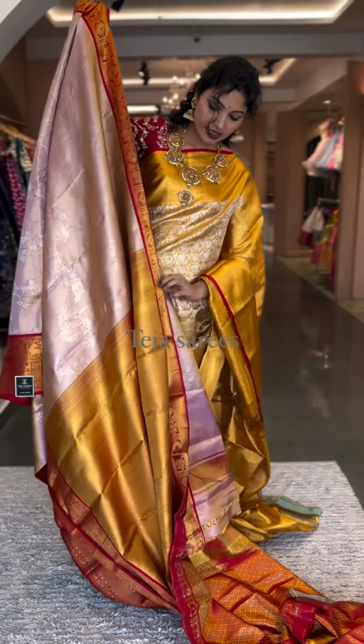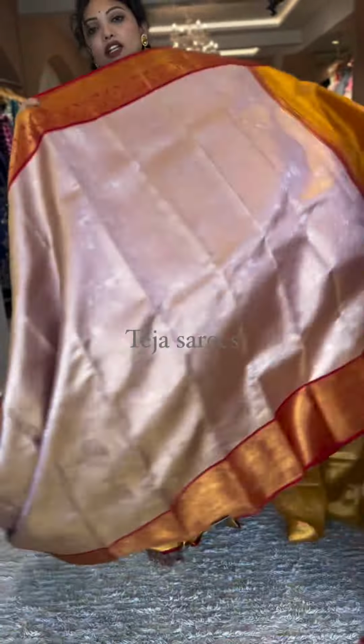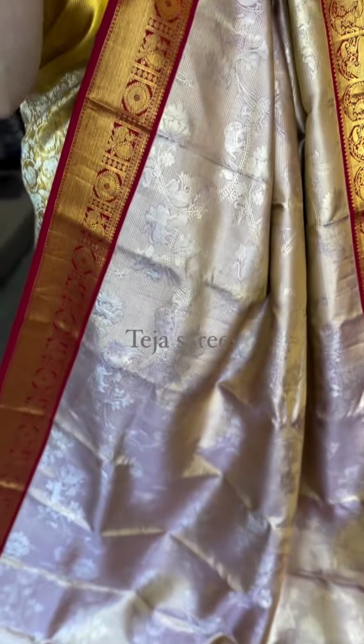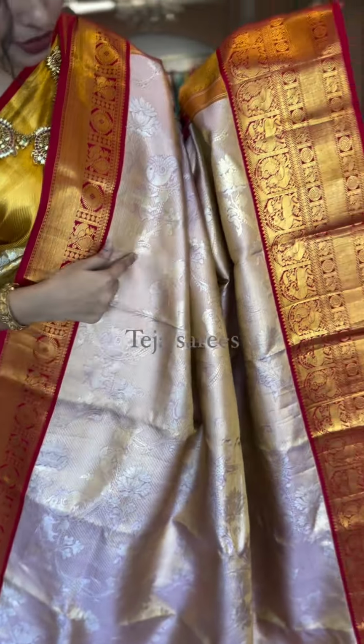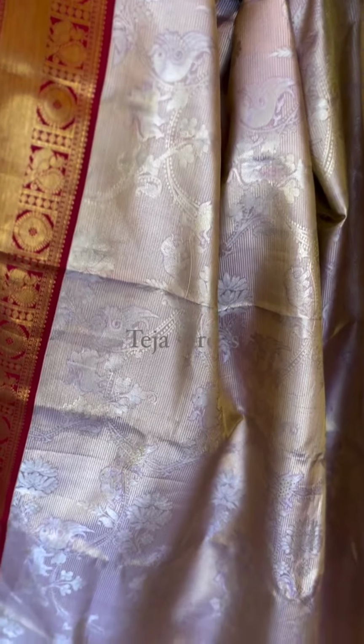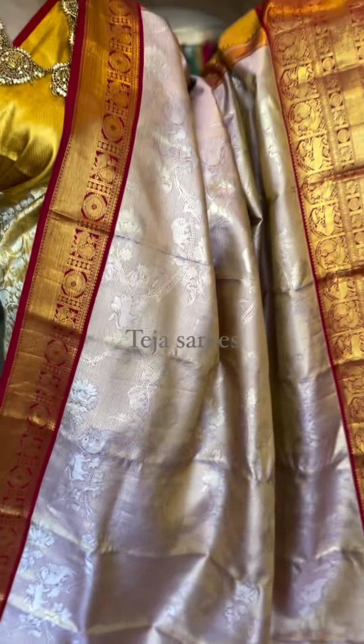And this is another very unique color combination, an onion pink with a red color. Very, very pretty saree with a unique design and a nice and bright color combination. The saree body, which is the ulli pottu color or an onion pink color, is a tissue saree. And you can see how unique the design is. We have elephants, peacocks, florals, creepers, jars, but a very unique pattern running on the body.